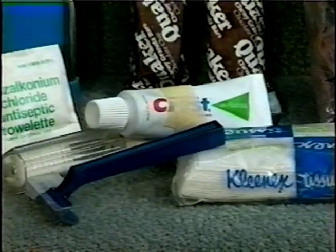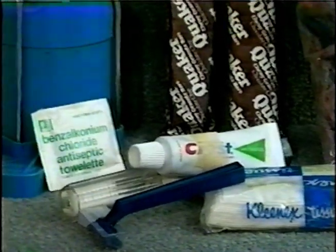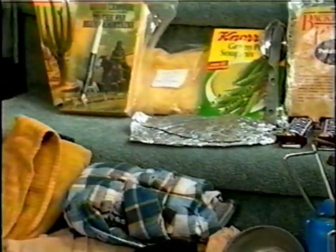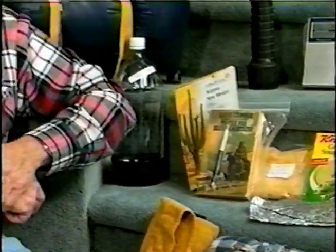The first consideration in a grab bag kit is mobility. The pack that we use should be designed and geared to the requirements of the individual. Some people need a small pack. Some people can obviously handle a little bit more weight. In this case, we have chosen a pack that has compartments in it, and as you'll notice, there's a sleeping bag attached to the bottom, a lightweight down sleeping bag, which doesn't take up very much room.